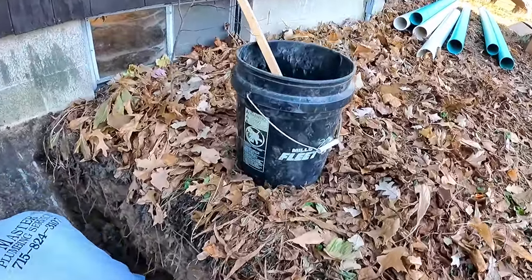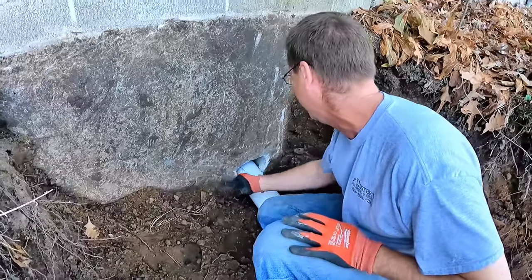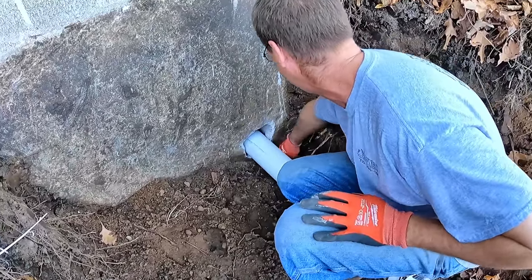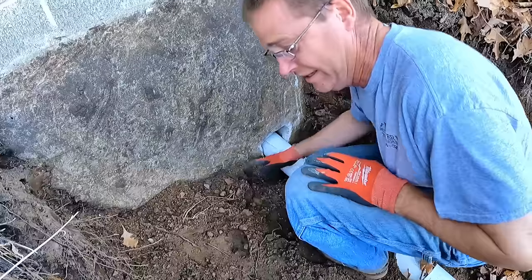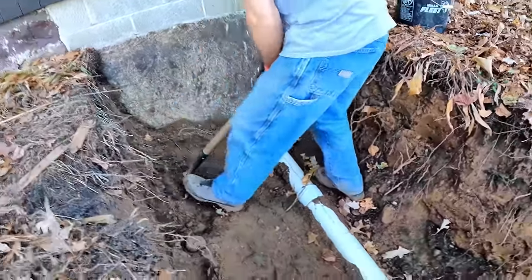So we just mixed up some quickcrete. Well, I mean mostly him. We're gonna cover that hole that he bashed in the wall this morning on this side, and then we'll do the other side. I'm gonna build a little form first. Some other time.